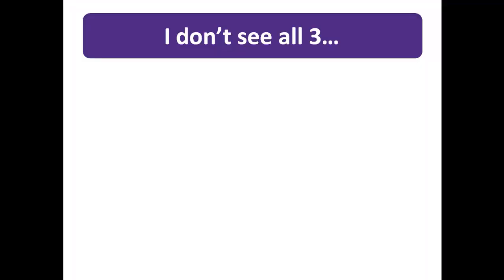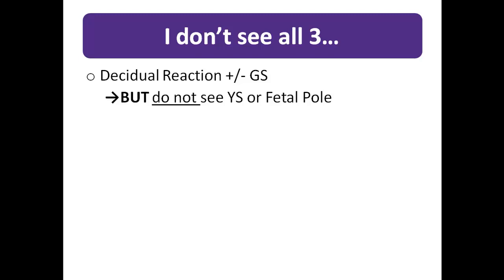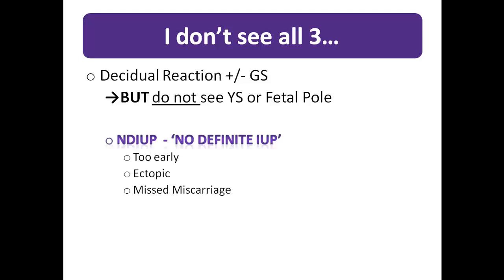We have one final scenario yet to define. That is when you do not identify all three cardinal features of intrauterine pregnancy. Perhaps you see a decidual reaction, a gestational sac. But if you do not see the yolk sac or fetal pole, then you must make the interpretation of NDIUP, no definite intrauterine pregnancy. Of course, there are many reasons that you might come across an NDIUP. Perhaps you are too early in the stages of gestational development. Perhaps this is an ectopic pregnancy. Perhaps this is a miscarriage and the uterus has yet to evacuate itself.